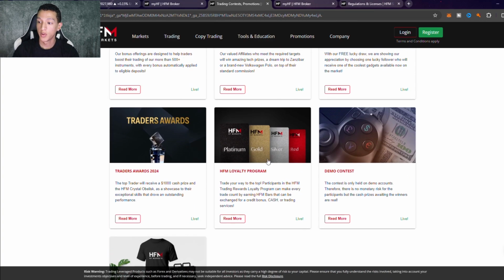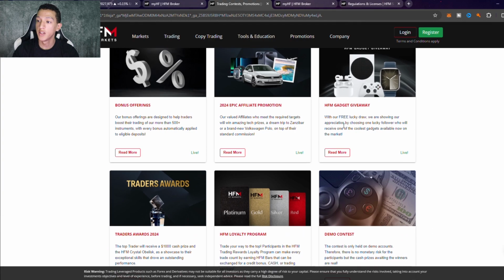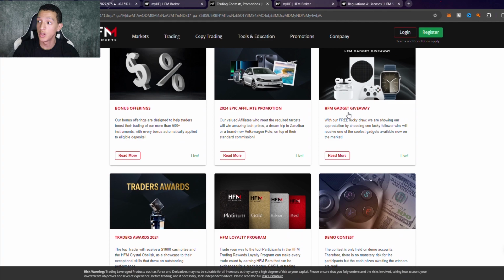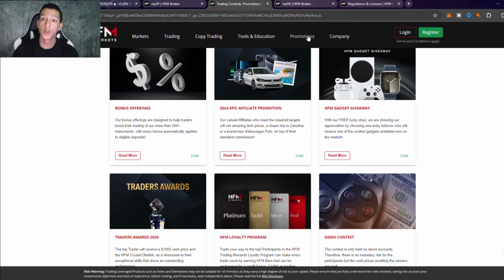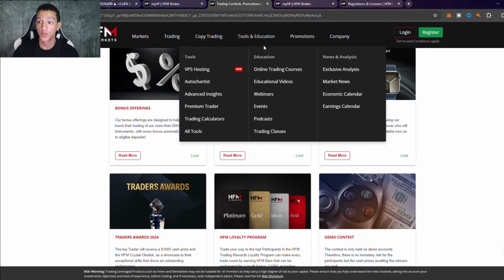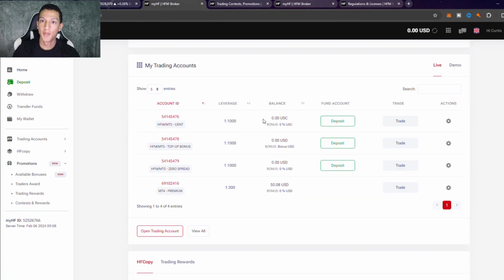Here we got 3 rewards: the HFM loyalty program, the demo contest, and HFM merchandise. So obviously you can read about this yourself. I'm not going into depth on this. There's obviously a lot more material on this, like the T's and C's. Like I said, if you're going to be getting more hectic into trading or deep understanding, just make sure to read as much as you can regarding any topic. So here we got copy trading, tools and education. Make sure to read up a lot on stuff. So let's get into the final part and everything covered today.